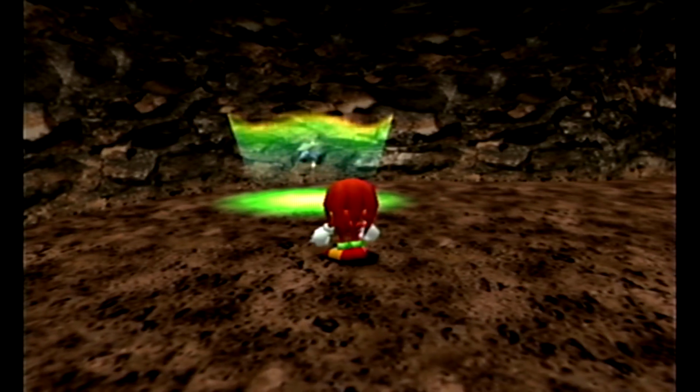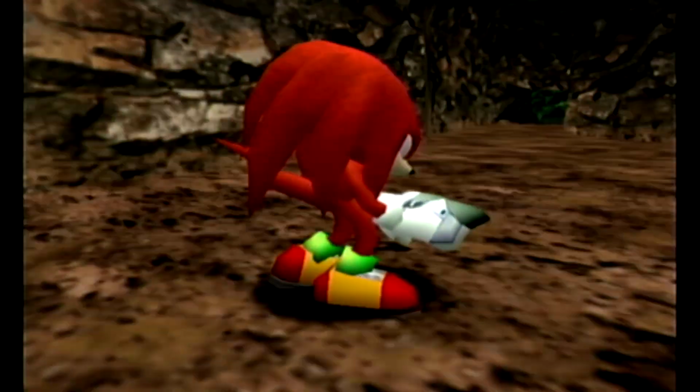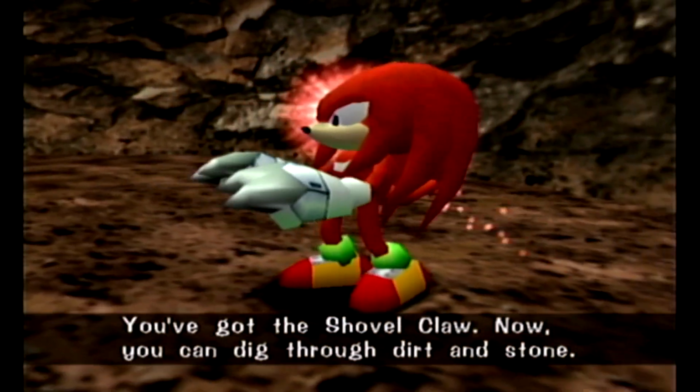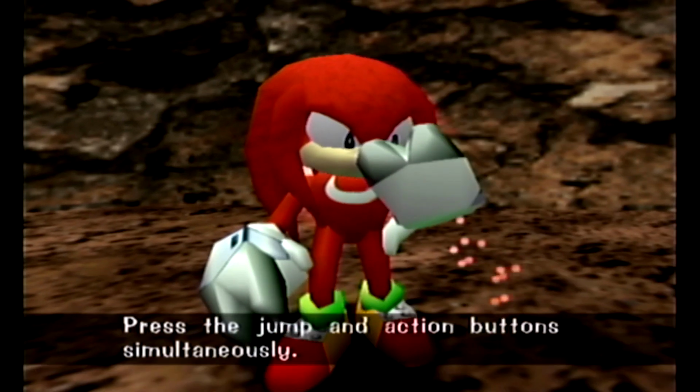It's time for us to get our first upgrade as Knuckles. So you've got the Shovel Claw. Now you can dig through dirt and stone. Press the jump and action buttons simultaneously.